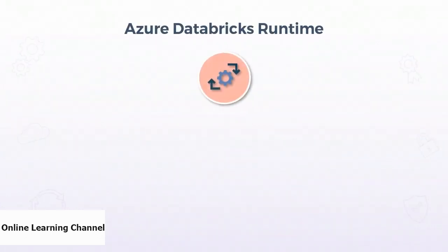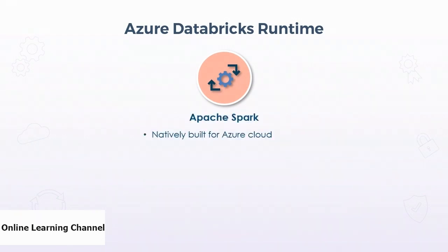The Azure Databricks Runtime. So the Azure Databricks Runtime is built on top of Apache Spark and is natively built for the Azure Data Cloud. Azure Databricks completely abstracts out the infrastructure complexity, so you don't have to worry about it. You don't need specialized experts to create it. For data engineers who care about the performance of production jobs, Azure provides a Spark engine. This Spark engine is fast and performs very well through various optimizations at the I/O layer and the processing layer.